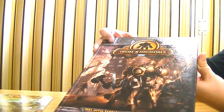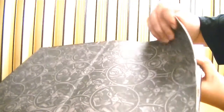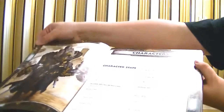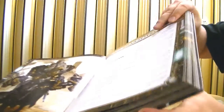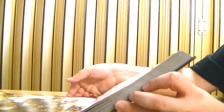So, just to show you quickly here, open up the front cover, and right here, all this is fluff. This is the fluff part of the book. It's the history of the Iron Kingdoms. There's no rules there. It's nothing but fluff. About 100 pages in is when the rules start, and all the rest of this is rules. Rules, rules, rules. A little bit of flavored text, but mostly just rules.